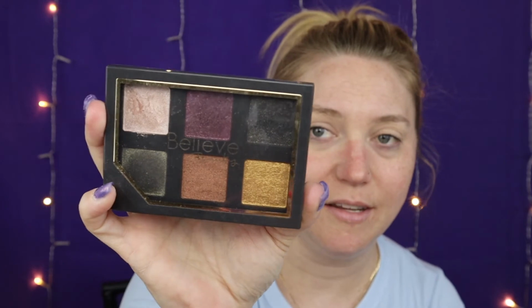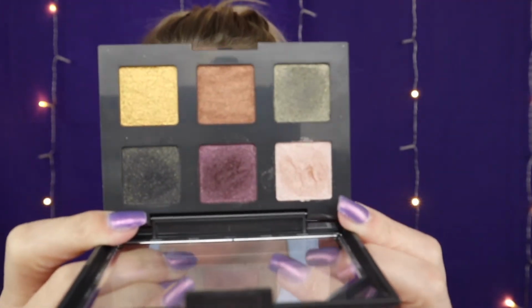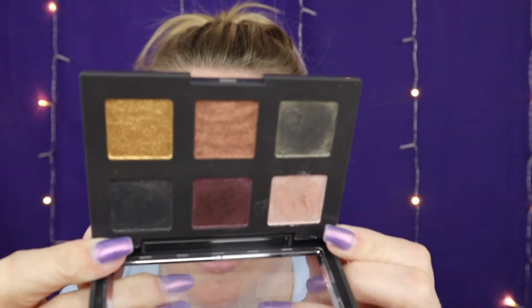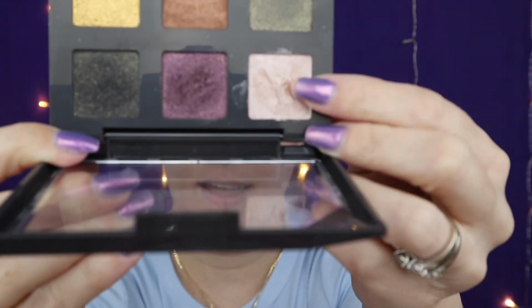All right, so this is what it looks like. Isn't it gorgeous? Okay, this is what it looks like without the lid. Isn't it gorgeous? We're gonna use this shade right here, and we're gonna put it on the lid, and then we're gonna fluff it. That's the only one we're using, darn it.